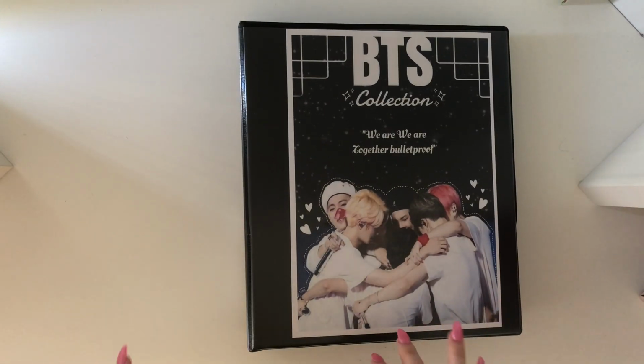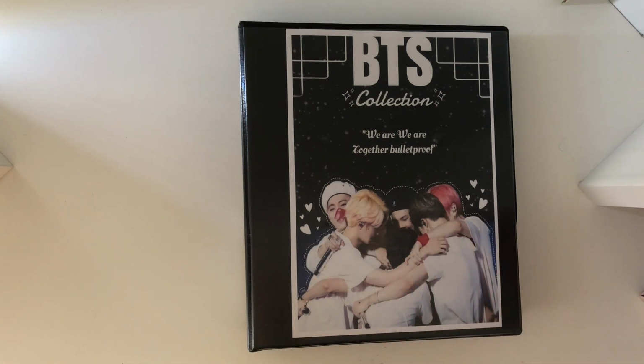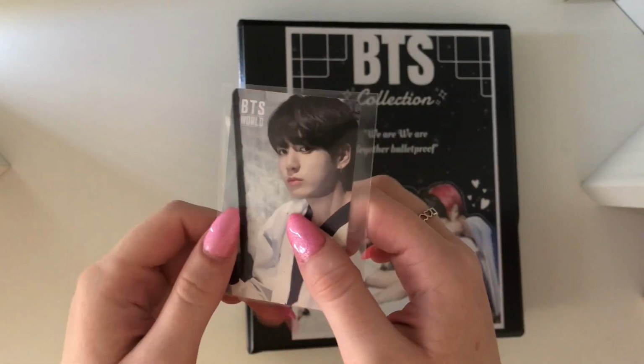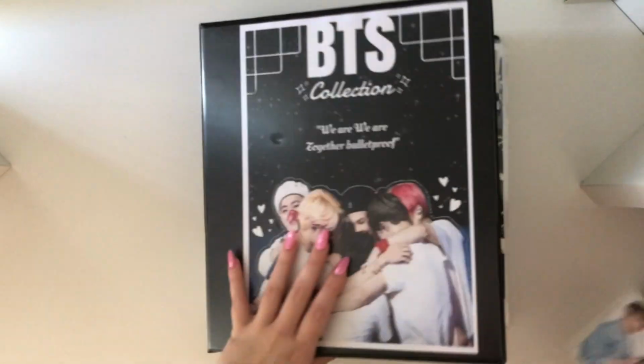Okay, so first off, I am going to start with my BTS binder just because I have one lone Jungkook card to put away. So this is his double-sided PC from BTS World. So that is all I have to put away.